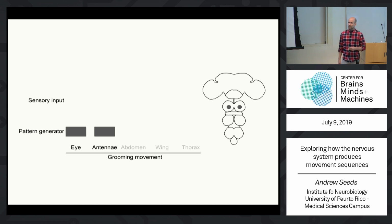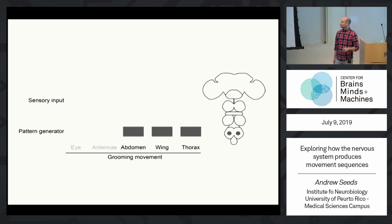Based on the work of Gilles Laurent, Ari Berkowitz, and Malcolm Burrows, we knew that the pattern generators that drive grooming movements, particularly the head grooming movements, are found in this region of the ventral nervous system called the prothoracic neuromeres. We also knew that the pattern generators that drive hind leg grooming movements, so abdomen, wing, and thorax, are found in this region called the metathoracic neuromeres. Nobody's actually identified the neural networks that drive these pattern generators, but we do know where they're localized.